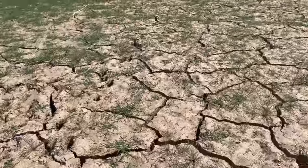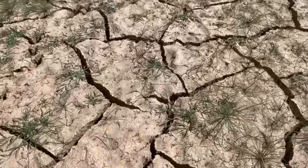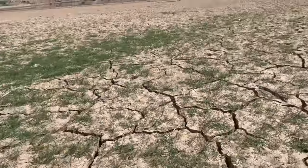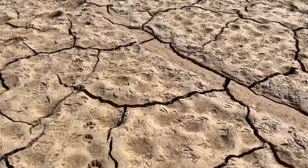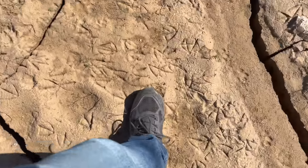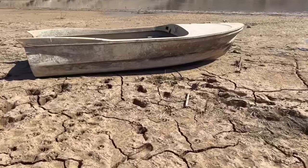Smells like fish. Anyway, more cracks. This is squishy. We'll see if we can make it to the other boat. Oh, it's getting real soft. But we're to the boat.